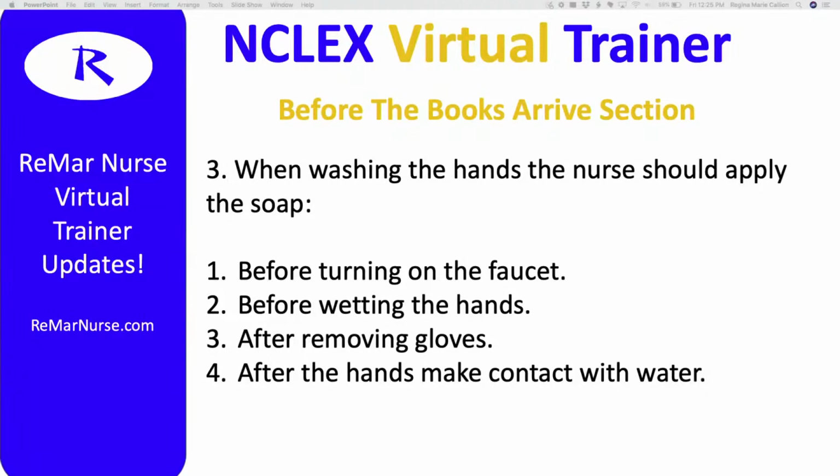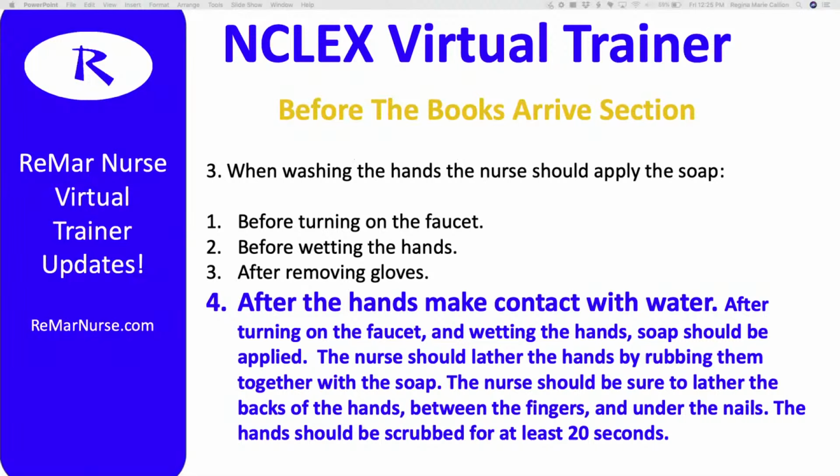Hey, you guys got it. All right. Yes, when you are washing your hands. Excellent job, guys. When you're washing your hands, absolutely. You got to wet the hands first, Anthony. I agree totally. You got to wet the hands first. So after you turn on the faucet, I tried to trick you guys, but you weren't tricked at all. After you turn on the faucet, wet the hands.